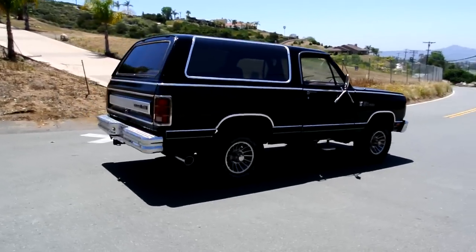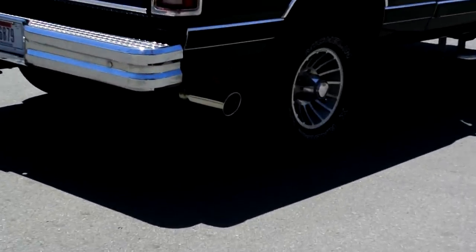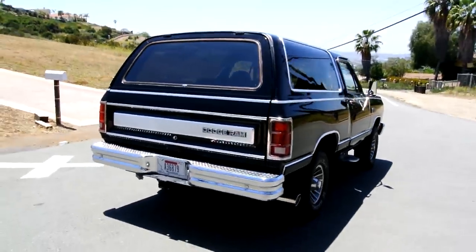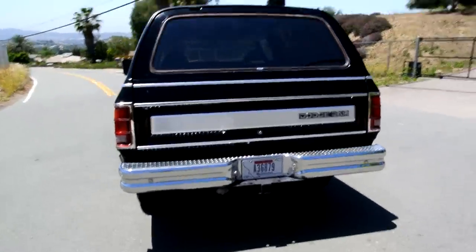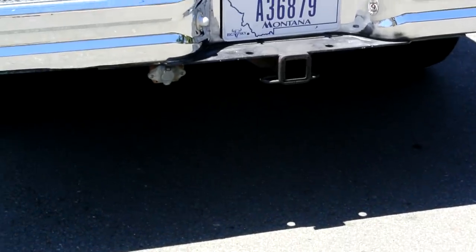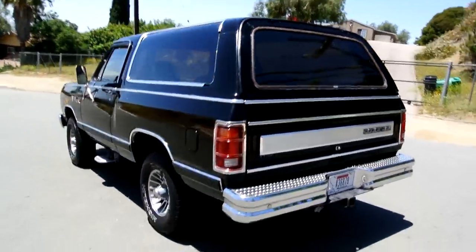136 on it, and look at that exhaust tip. Yeah, baby. Got the nice sound and everything. The chrome looks just absolutely beautiful on this black paint. Kind of do it once around, show you the truck in its entirety. That's my plate on it. I've been driving it around. Tow package. Fixed a couple little things on it.